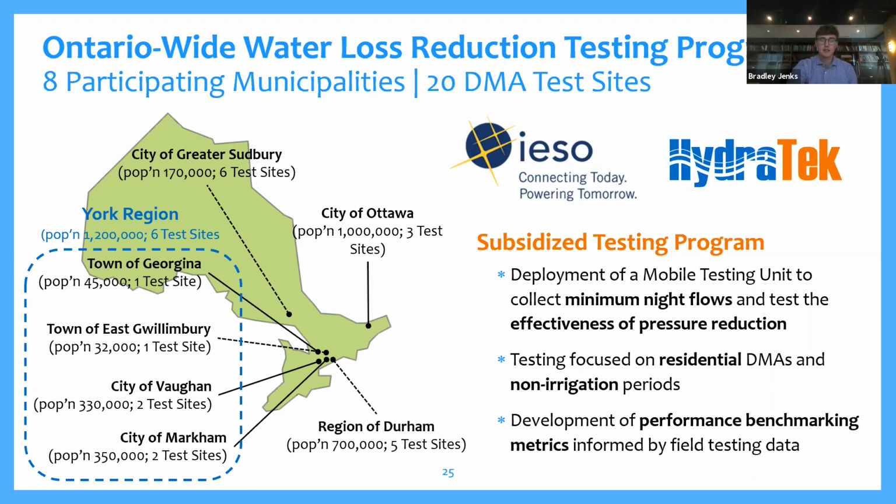And so as I mentioned, the testing is focused on residential DMAs over non-irrigation periods, so as to compare the sites that we've collected data for against each other in terms of relative performance. And that's done through various different performance benchmarking metrics informed by the data.